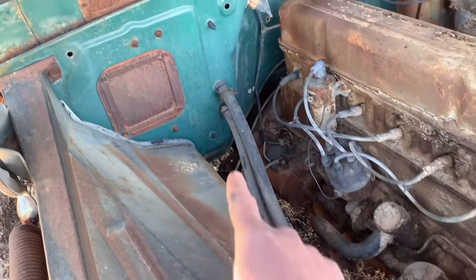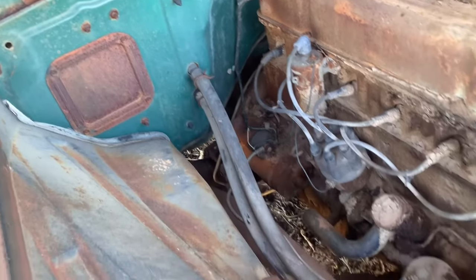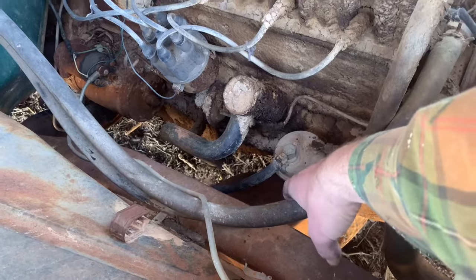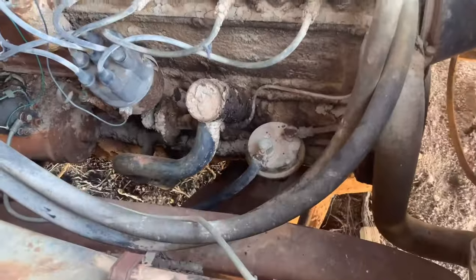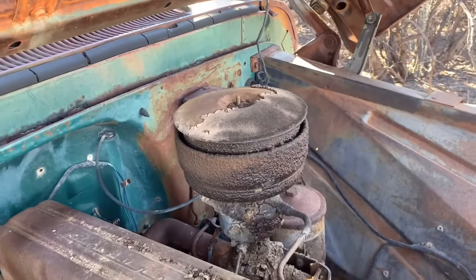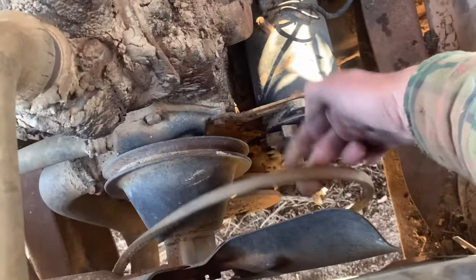We even have the heater hoses with the original style hose clamps. Those old pinch ones, that's factory style hose clamps. I mean, this has not been touched at all. This is the definition of unmolested, honestly, besides sitting. Got our fuel pump on there. Look, love those old oil bath air cleaners. It's still on there. The belt is off, but I'm not sure why.